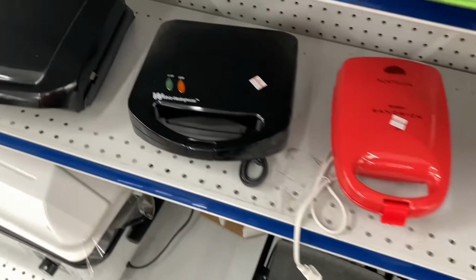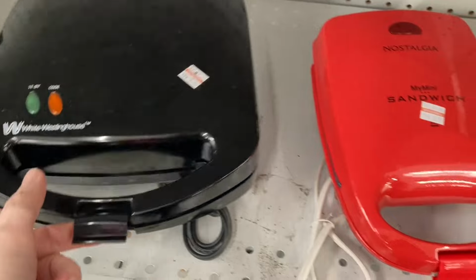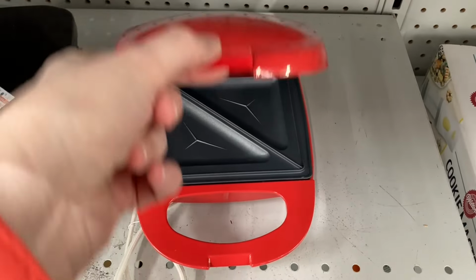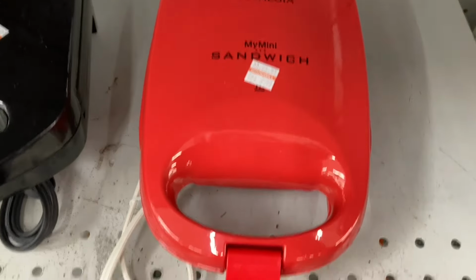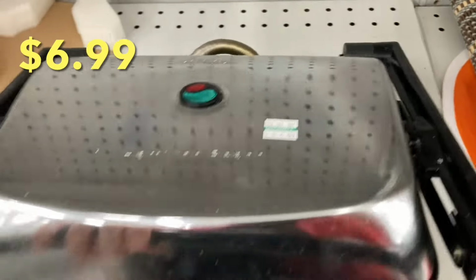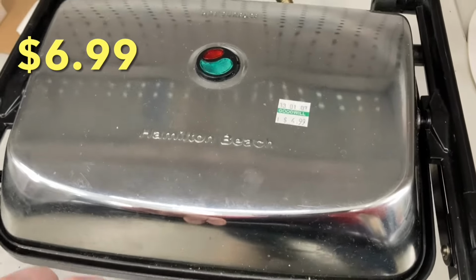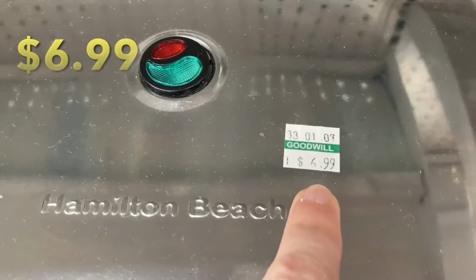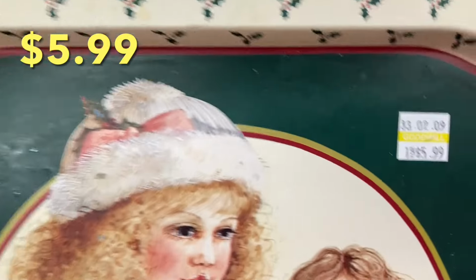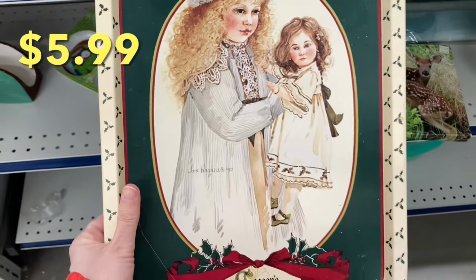$6.99. Ooh, sandwich makers. Sandwich maker. Oh, that's nice. Look at this one. Oh, that's like a panini press. $6.99, a good deal. They have a lot of really neat Christmas stuff. I think that's a little high, but that's a pretty tray.